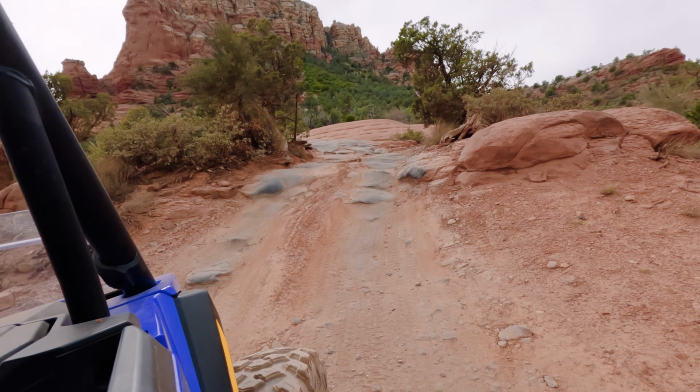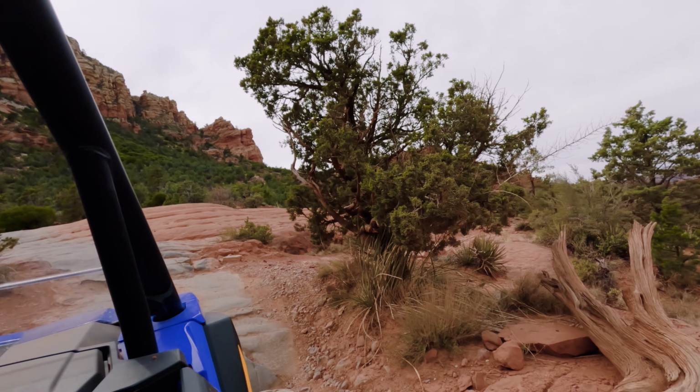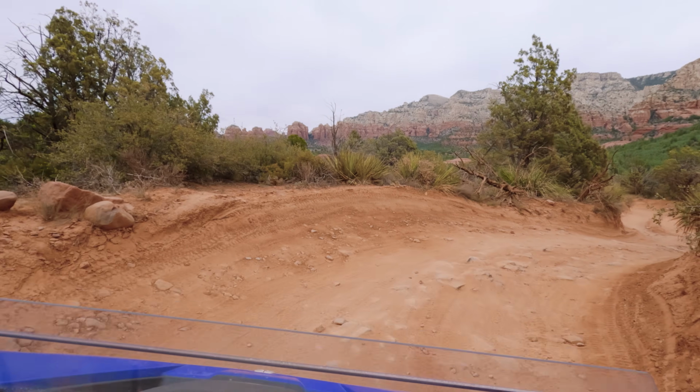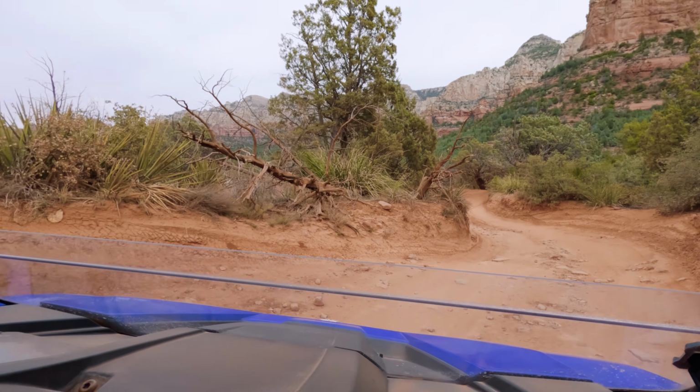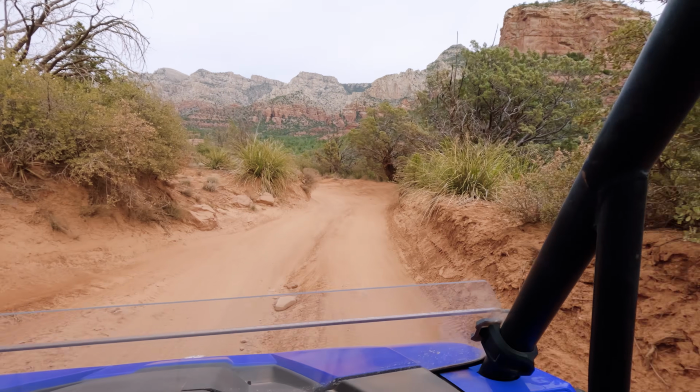This means that you will have to go back up that steep hill, but I must say, the RZR is an absolute beast and it made it up with no problems. Once you get back to the main trail, it should be pretty easy. The only obstacles that you may encounter are other vehicles.